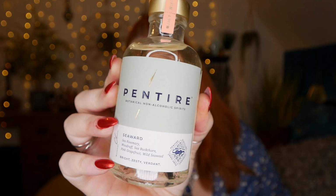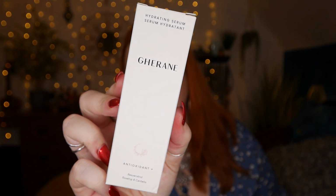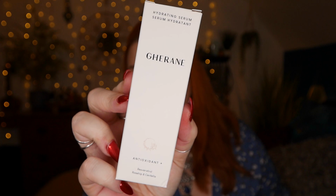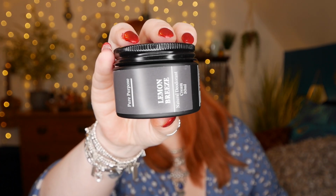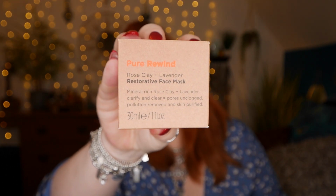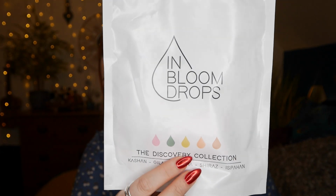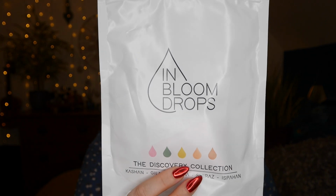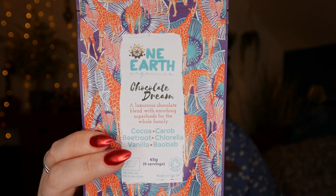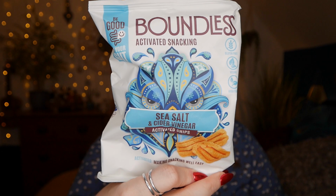So those are all the items in the January-February Natural Wellness box. I'll just go through them all, giving you a bit of a recap. We've got a Pentire non-alcoholic spirit. We've got a Guerlain Hydrating Face Serum. We've got a Pure Purpose Lemon Breeze Natural Deodorant. We've got 5 Dot Botanics Restorative Face Mask. We've got a set of AccuPips. We've got a Discovery Collection from In Bloom Drops. We've got a One Earth Chocolate Dream Powder. And a pack of Boundless Activated Crisps.